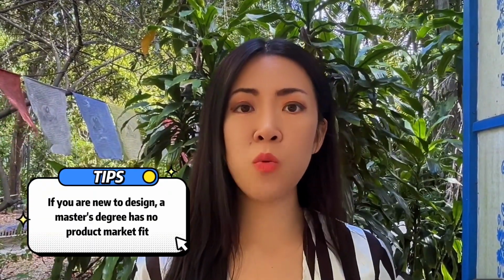If you're someone who has never actually worked in UI/UX design and went for a master's degree, it's actually poor product market fit. Now, if you already worked in UI/UX design and money for tuition isn't an issue, then getting that advanced degree could actually boost your career prospect.